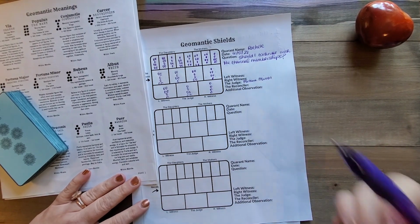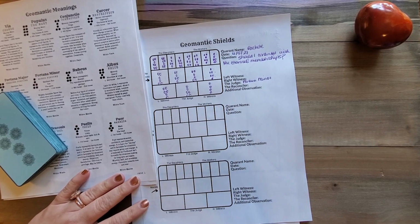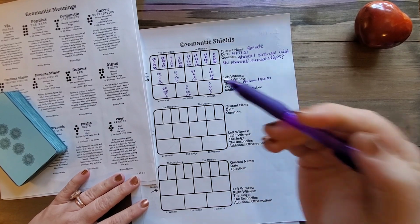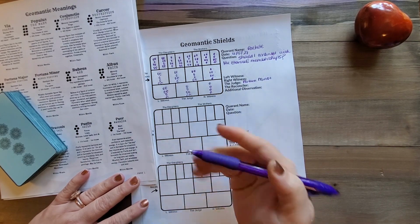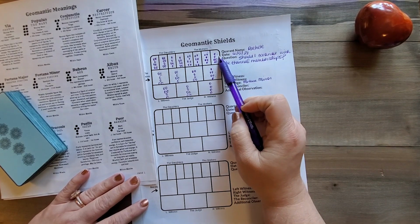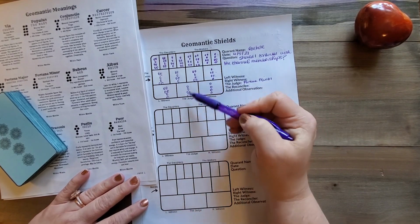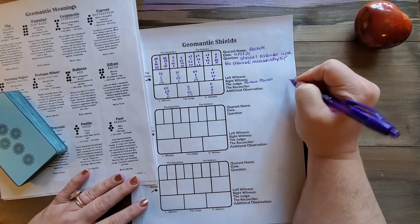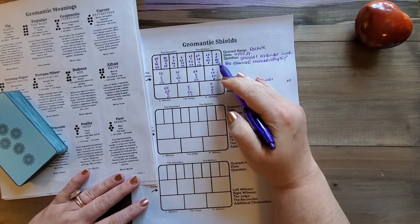Another thing you can look at, if you want a little more introspection into how this reading is going to affect you, the querent, or if you're doing a reading for somebody else, is a reconciler, where you take your first mother, your first figure, with your judge, and add them together like you did these. So we've got an even, an even, an even.